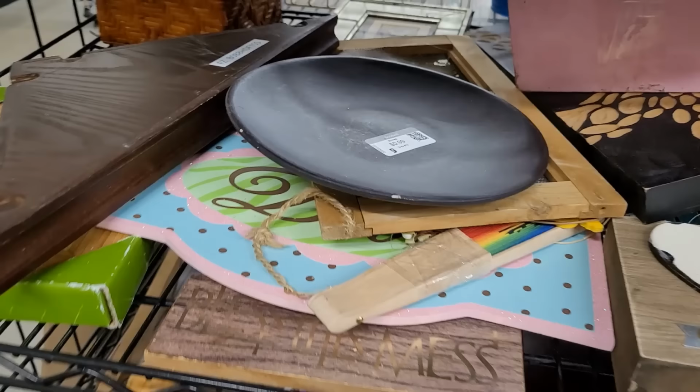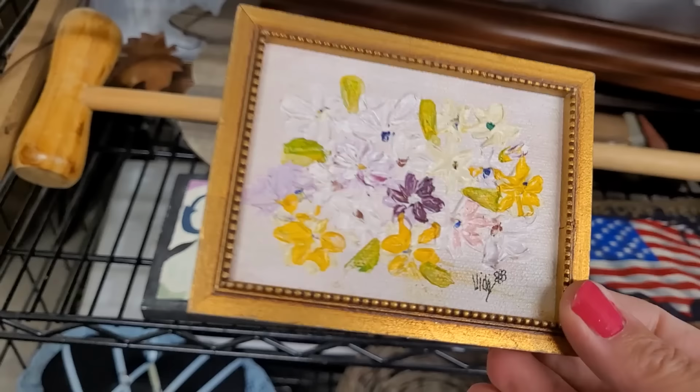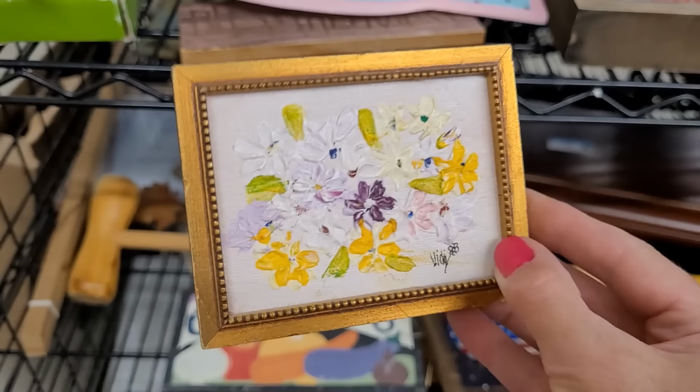Little fan. A stray plate. This is a lovely little oil painting of flowers. It's signed. Only 69 cents. Just a lovely piece to fill a small space on your wall. It's bright and cheery. Let's grab that. I'll have a look to see if by any chance there's any more similar.